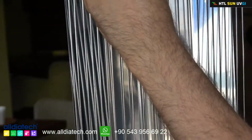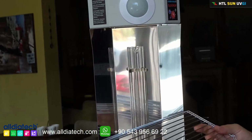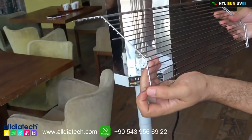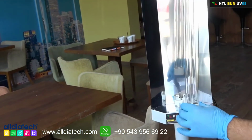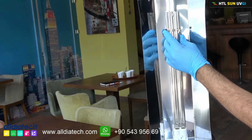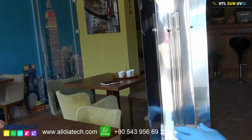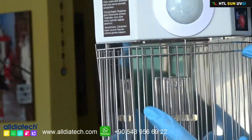If the bulb of the product is damaged or needs to be replaced, it can be removed by pushing the protection wire towards the spring side. Gloves are then put on, the bulb fixing is released from the spring, and the bulb is removed by moving it left and right, pulling it up slowly. Then the protection wire is attached by placing the spring part first and then the other part.